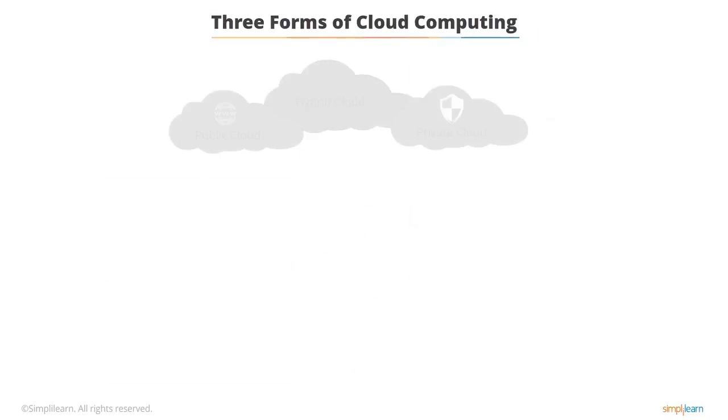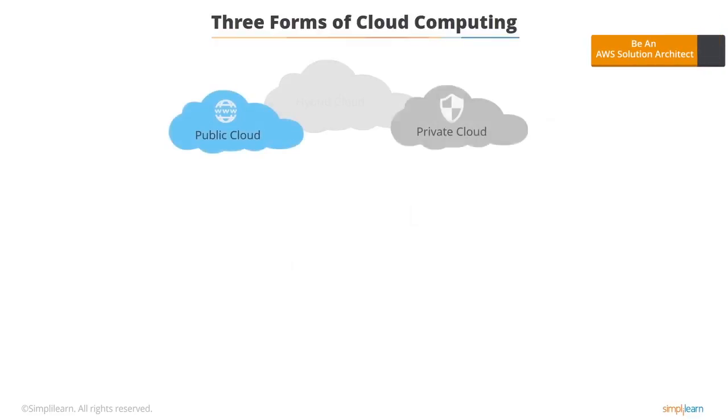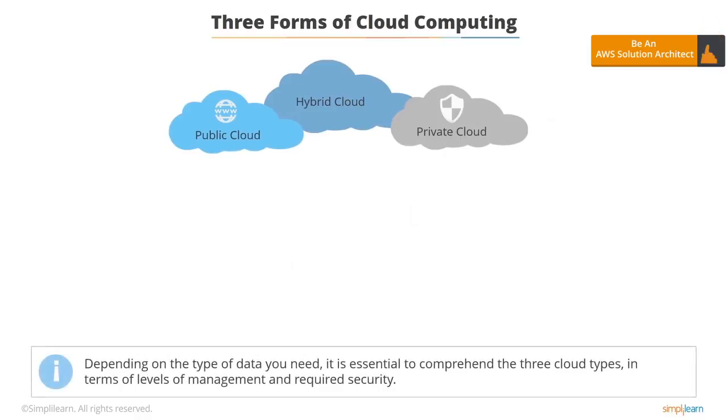There are three distinct forms of cloud computing, namely public cloud, private cloud, and hybrid cloud. Depending on the type of data you need, it is essential to comprehend the three cloud types in terms of levels of management and required security.